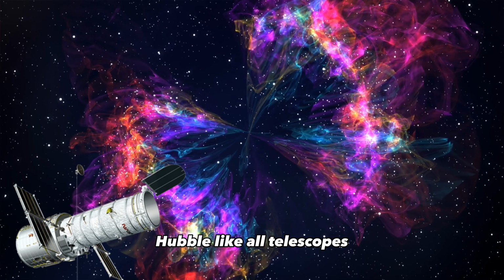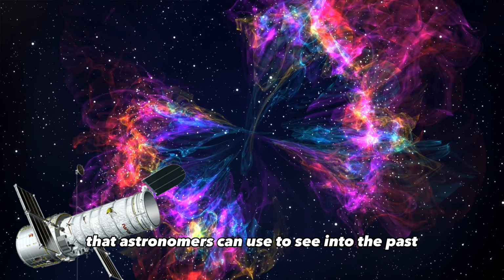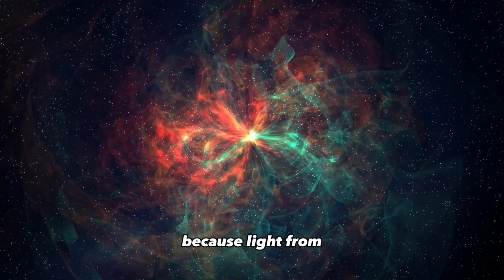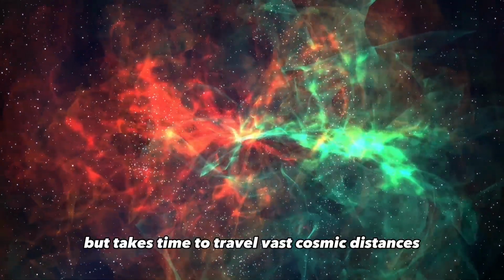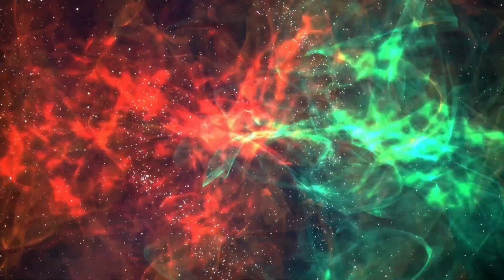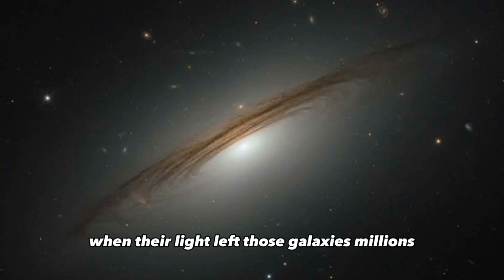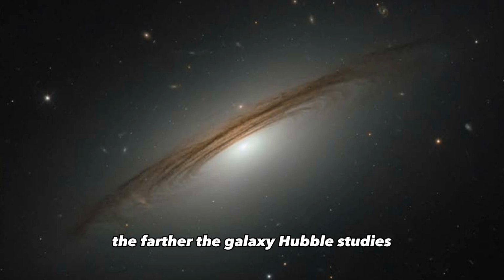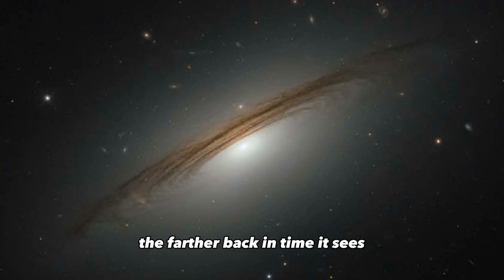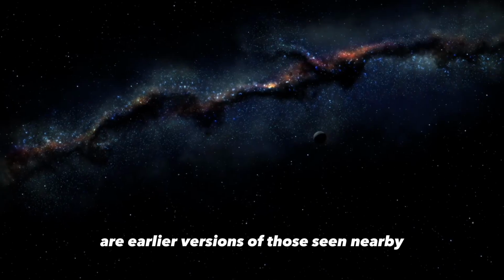Hubble, like all telescopes, is a time machine that astronomers can use to see into the past. Because light from the universe does not reach us instantly, but takes time to travel vast cosmic distances, Hubble reveals galaxies not as they are today, but as they appeared when their light left those galaxies millions or billions of years ago. The farther the galaxy Hubble studies, the farther back in time it sees. Faraway galaxies are earlier versions of those seen nearby.